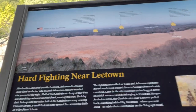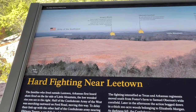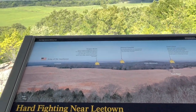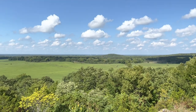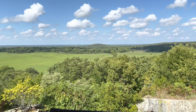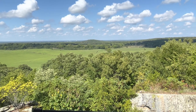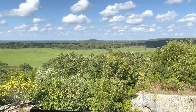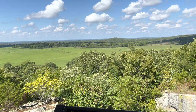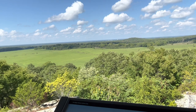And then this placard here talks about the fighting that was going on in Leetown, Morgan's Wood and Oberson's Cornfield and Foster's Farm, which we went by each of those three areas. But that's right off over here. So if you can see right in the middle there is little mountain, that little bump right in the center of the screen, and to the left of that, off in the distance, is Oberson's Cornfield, and then a little bit further south is Morgan's Wood. And that was where the Confederate attack stalled, due to lack of leadership.